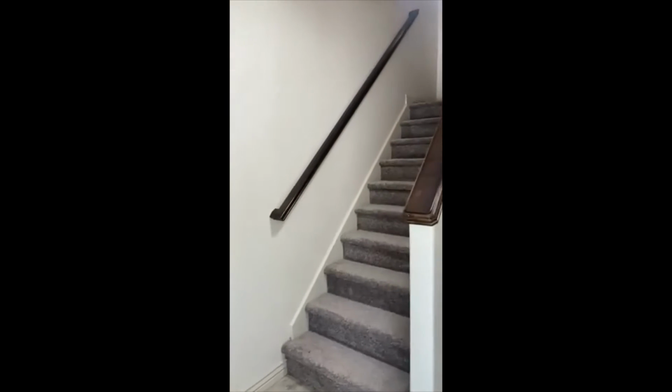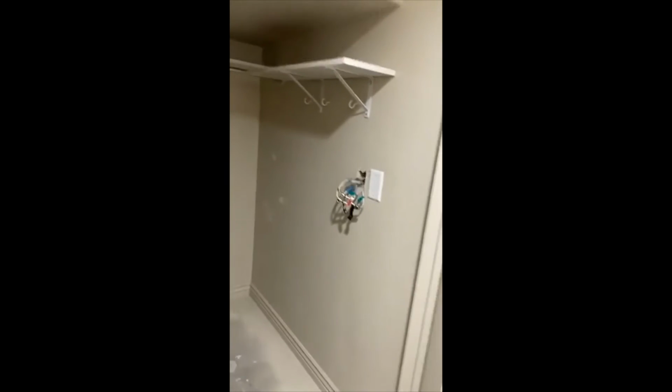All right, so we've got the main level. We've got stairs that go up. We've got our entryway here. Nice tile floors. And just to the left here, we've got a storage closet, the water heater, and then just to the right is going to be the entrance to the garage.